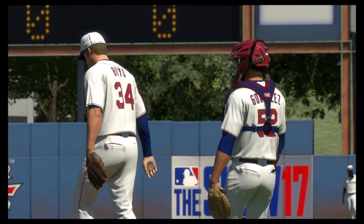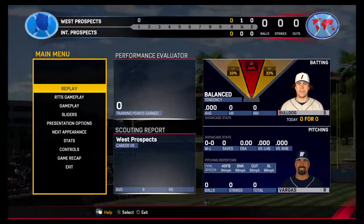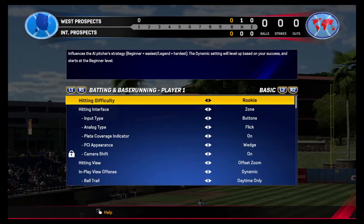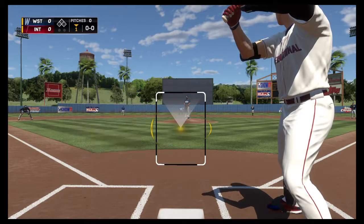MLB The Show's coverage of Major League Baseball is on the air. Today we get the ball rolling with an intriguing matchup on day one. Catfish Bulldog. Things off here in the bottom half of the first.